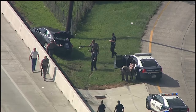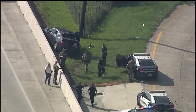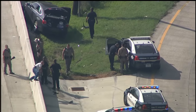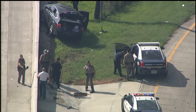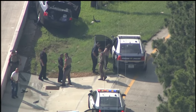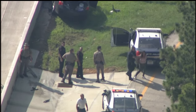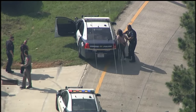They just popped the hood, checking back there. I think they've declared the thing completely empty because they're all walking away from the vehicle now. They're booking the woman, who is already handcuffed, no doubt going through the process there, frisking her at this point. And you can now see some of those officers coming down off the freeway where they were standing there with guns drawn, making sure that there was no further danger here.